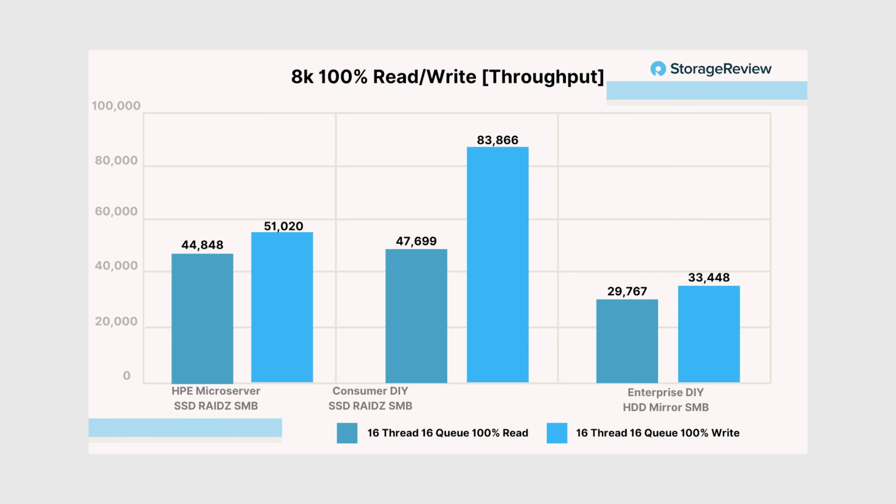As you look at small block sequential, this is one area where the consumer-based platform did win out. It has the fastest CPU, and that plays out in the small block sequential and other small block tests. So if you're going to do a lot of small block work, a little bit of flash, and he's got an AMD something or other, right? Yeah, it's an AMD Ryzen platform. So you'll get some transactional benefit there if you've got a lot of little stuff.